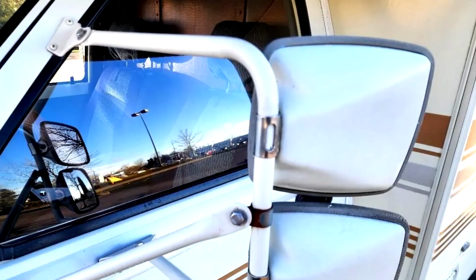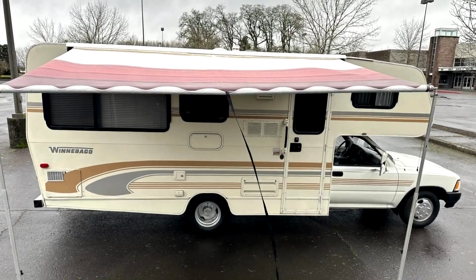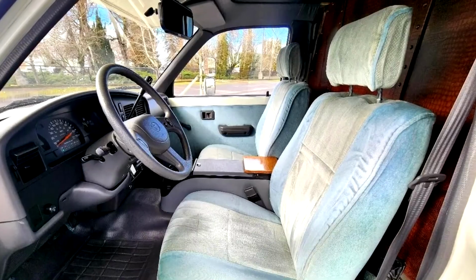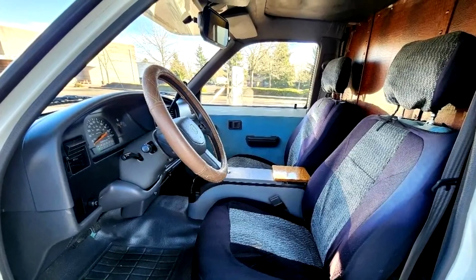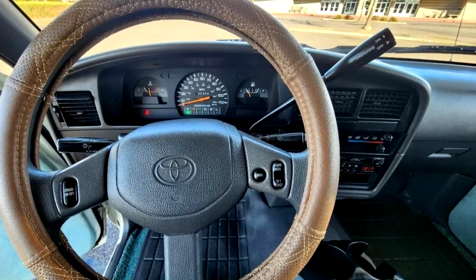Sliding windows, extended mirrors, a receiver hitch, and a retractable awning gave it that ready-for-anything vibe. The seller even swapped out the Itasca Spirit decals for fresh Winnebago logos, because sometimes a facelift works better on vehicles than it does on politicians.